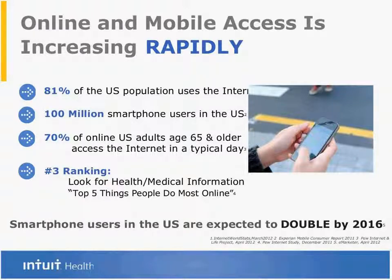Well, this slide's key point is your patients are already online, and the numbers are growing. People like having online and mobile options, and they want to connect to their healthcare online too. When I look at data like this, it makes me think of our lives before the internet, which seems like an increasingly long time ago.